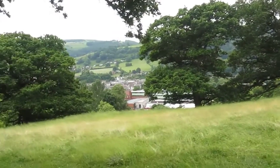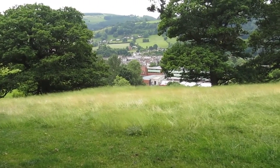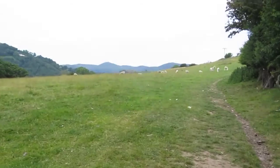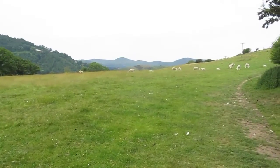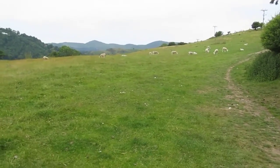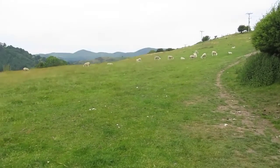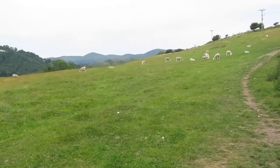Quick view of Llangollen from where we are. And there, in the distance, you'll see a couple of hills, mountains. One's called Llangollen, and I think the other one is on the back end of Horseshoe Pass, and it's called Moel Famau. I hope I pronounced that right.